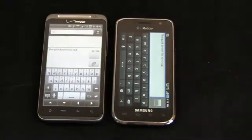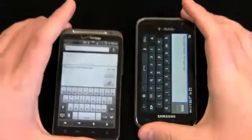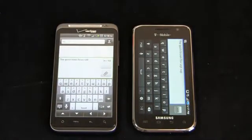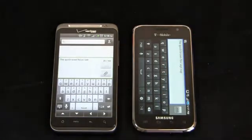But you can see keyboards, portrait and the landscape there as well. Easy to type on, and you do get some more options. Now, of course, you can sideload keyboards if you want to. You can download those from the Android market. You're able to do that on both of these devices. But sideloading, of course, do at your own risk. You still get some options if you really want them.